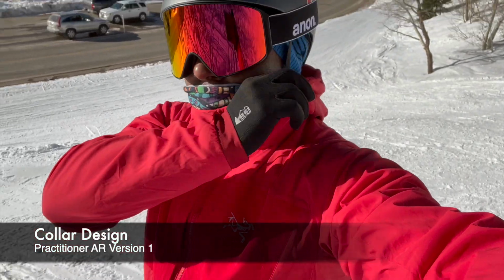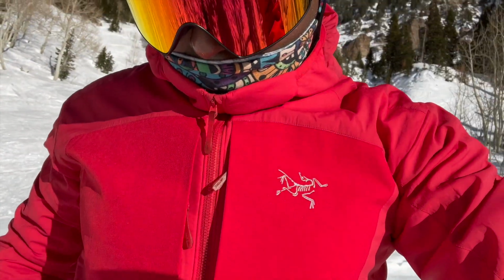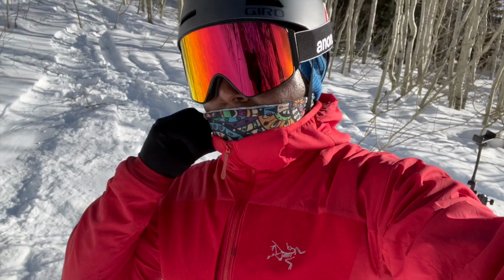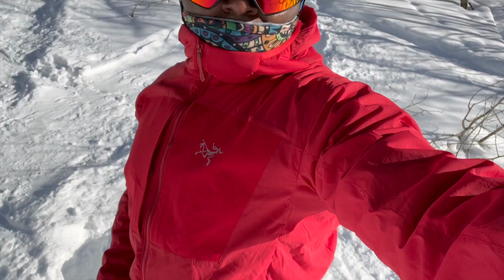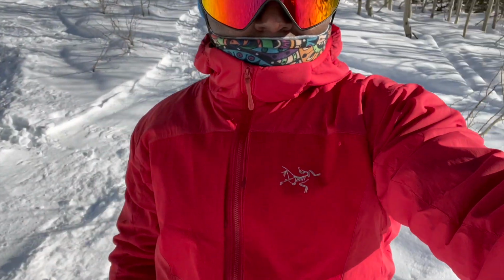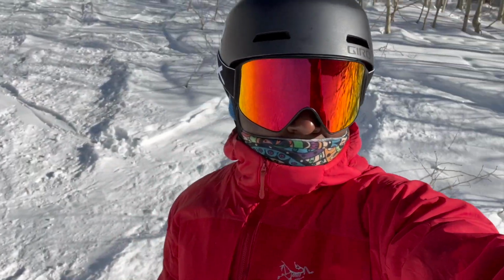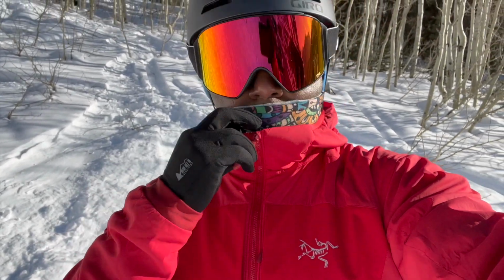The first thing we're going to look at is the Practitioner AR version 1 collar design. Now, I think people get confused about why certain individuals buy Arcteryx or are interested in Arcteryx. For me, one of the most winning features in Arcteryx is the collar. It really is the best in the business. As you can see here, it's got a nice, generously sized collar. I can wear a neck gaiter. There's still plenty of mobility in the neck. It juts a little bit forward, so you get a little bit of additional coverage along the face when you want to get out of the cold and tuck your chin down.